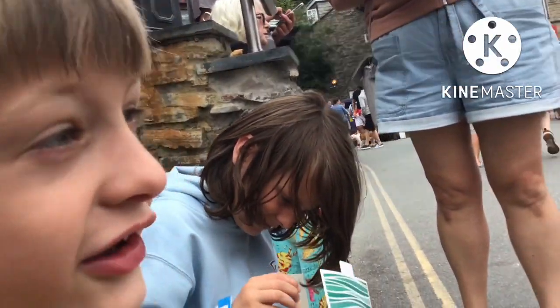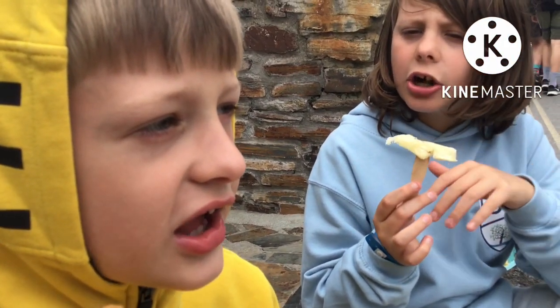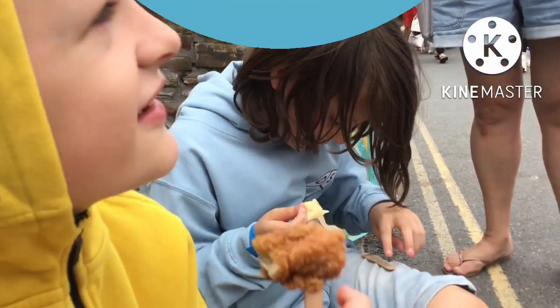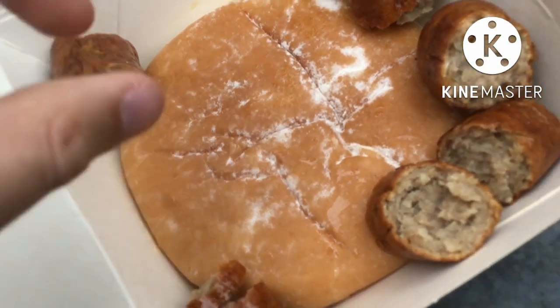So, it looks like the brothers have got themselves some chicken goujons and some chips. I'll just give that a taste. Isn't that all good? They're really very delicious indeed, and they're very spicy indeed. And whilst the brothers are eating their chips and chicken goujons, I decided to get myself a sausage sandwich.